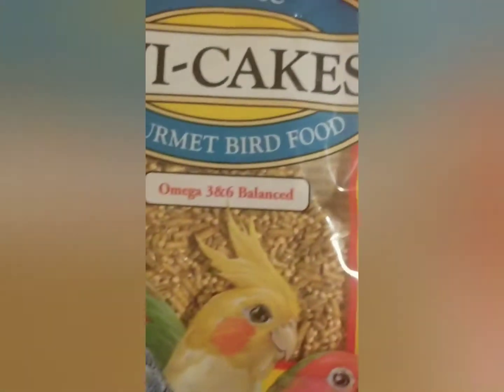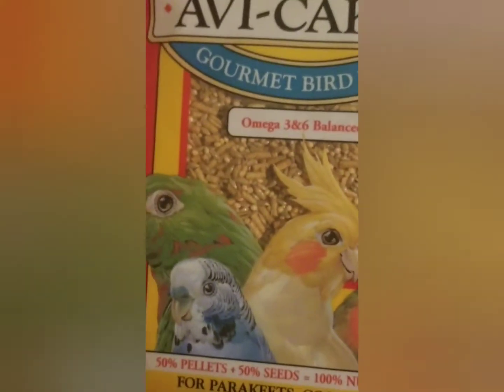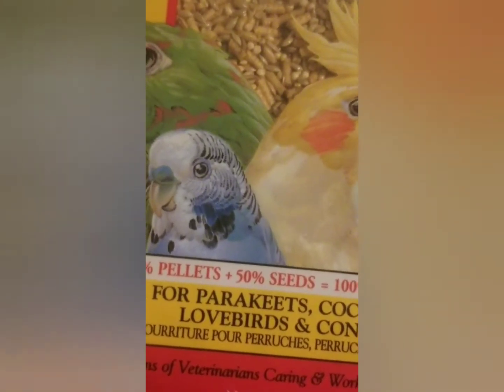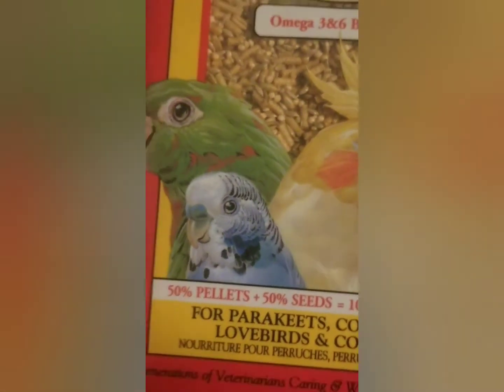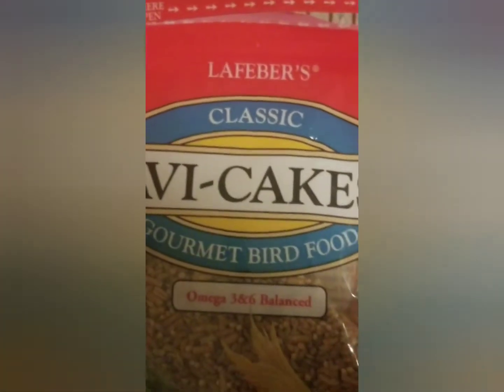This is what she's having. Avi-Cake. Classic gourmet bird food. It's omega 3 and 6 balanced. You just break little pieces off of it. It's got 50% seeds and 50% pellets, and it's 100% nutrition. So it's for all different types of birds. I just put it in there today, and this is Lafeber's, that's the company.